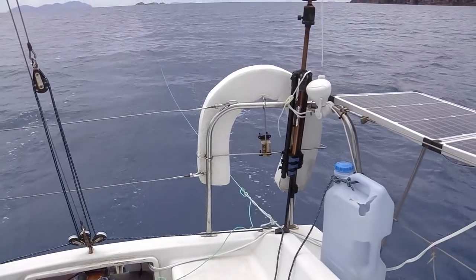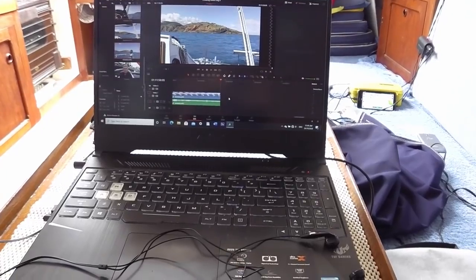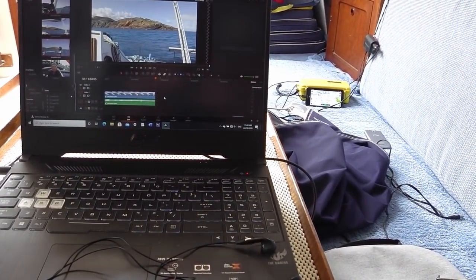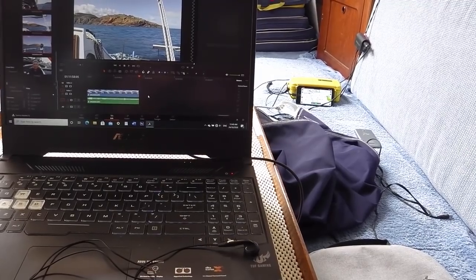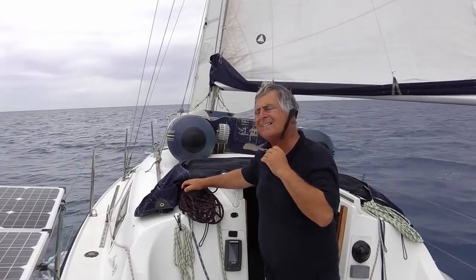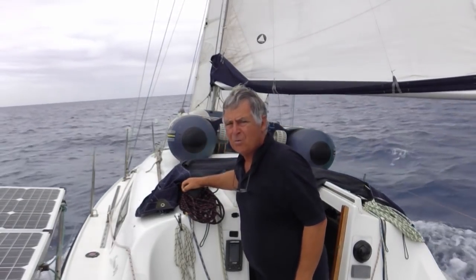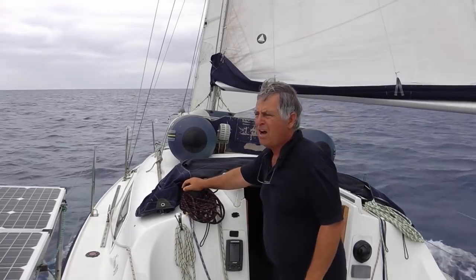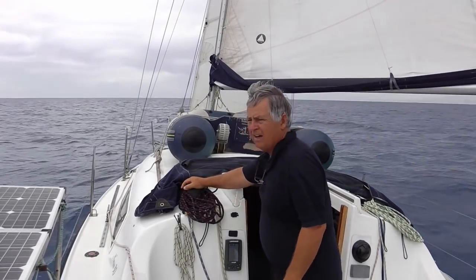The old protein line doesn't seem to be catching anything. I've got the computer out. I'm editing a movie. And over to the side there's my mobile phone with Navionics on it, so I can keep an eye on my position. Well, the wind's filled in, and tracking along with the tide at 7.4 over the ground. Well, it's great. That gives me Percy's in about 6 hours' time.